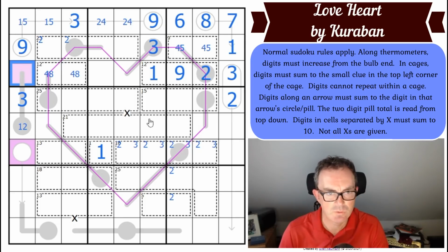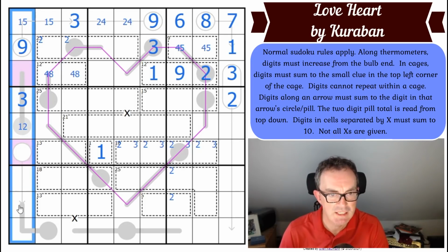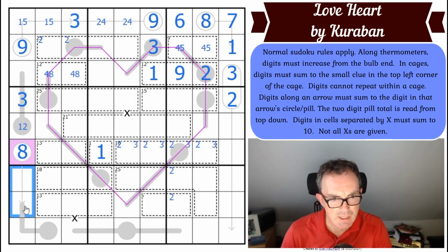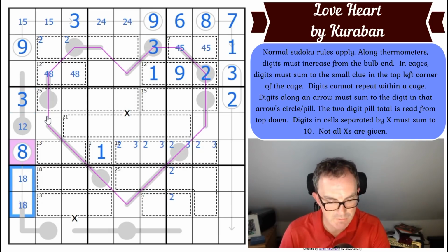So that's not 4. But more interestingly, now where does 8 go in the column? It can't go in my purple square anymore. It's got to go in this purple square. Which means this arrow now can't have 3, 5 on it. So this arrow is either 1, 7 or 2, 6.